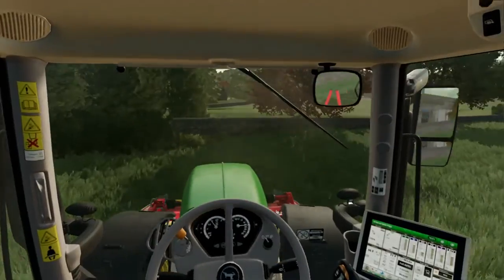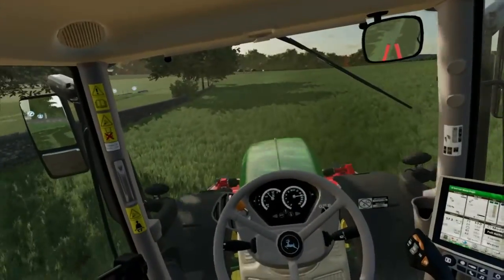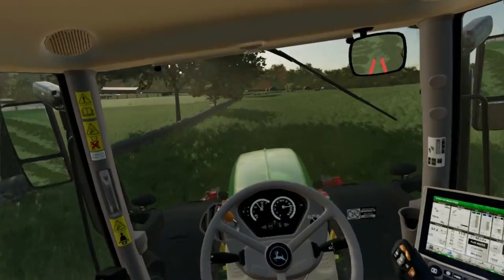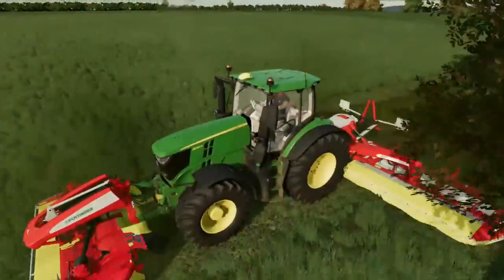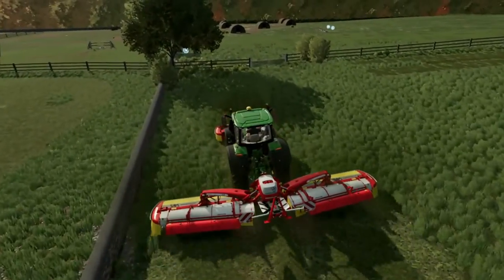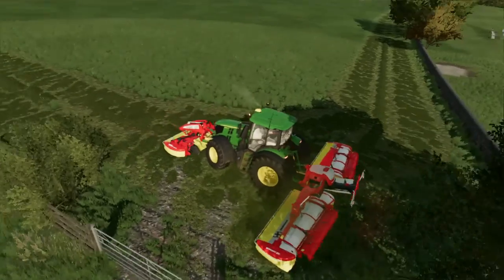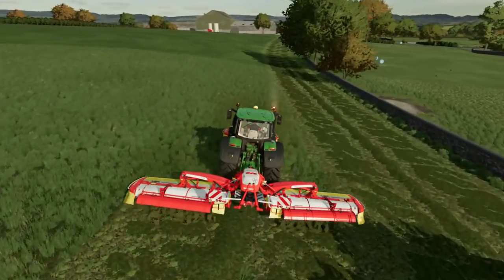Well, this is a satisfying job. As I told you, I'm not going to cut down all of this, just because we don't need it. Maybe we will have to eventually for the cattle, to give them grass and hay. Wow. All right, we can go in here. So we will start our time lapse, and I will see you guys when we're finished.